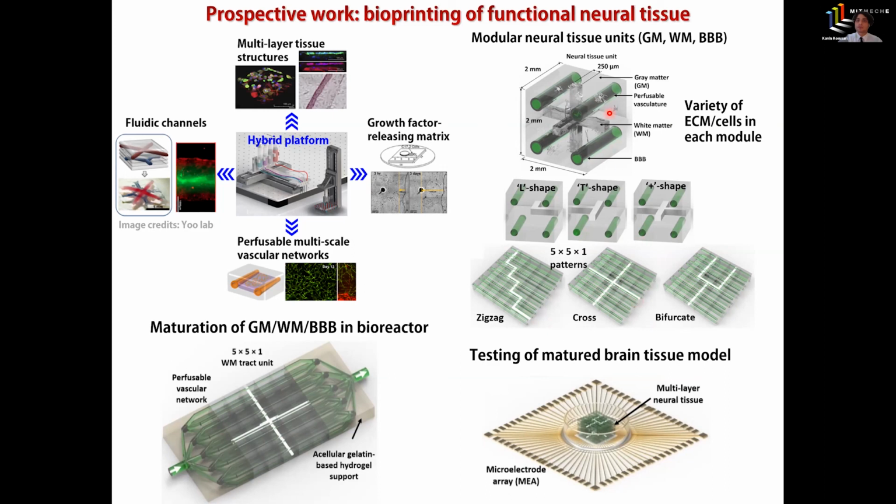And we also have neurovasculature embedded into these structures. This replicates the BBB, or the blood-brain barrier. So once we print a complete unit, we could mature it in a bioreactor that is perfusible. And once these tissues have matured, we could test their activities in terms of the electrical synapses and record them using microelectrode arrays, or MEAs.